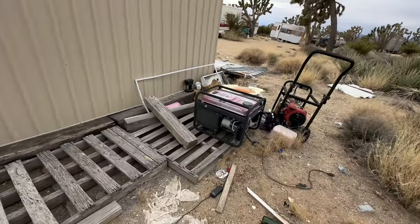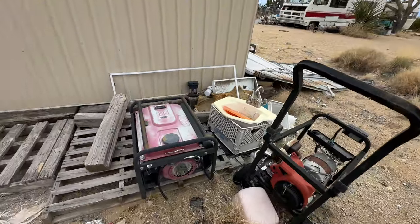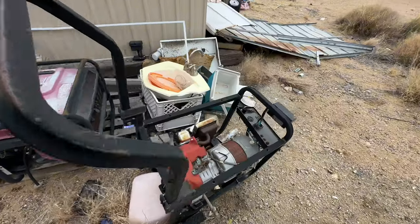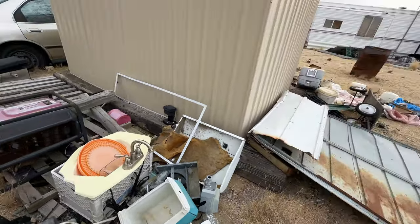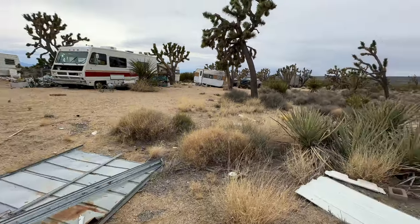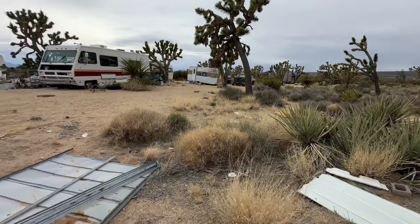Look at this. You got generators. There's no power. No power out here whatsoever. It's a pressure washer. No, another generator. There's no power out here. You're in the middle of the desert. He's got a trailer, another trailer over there closed up. We'll have to go over there and check that out.